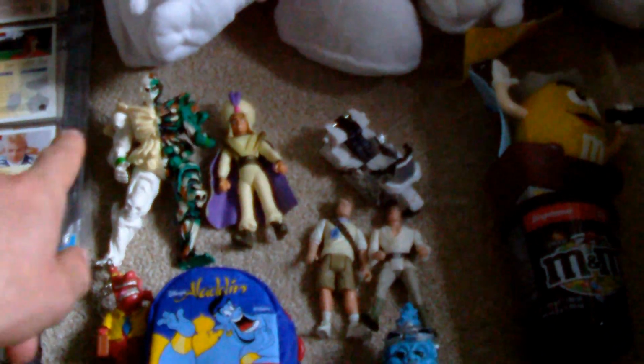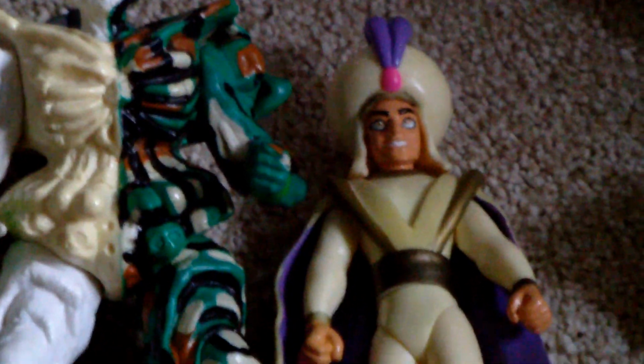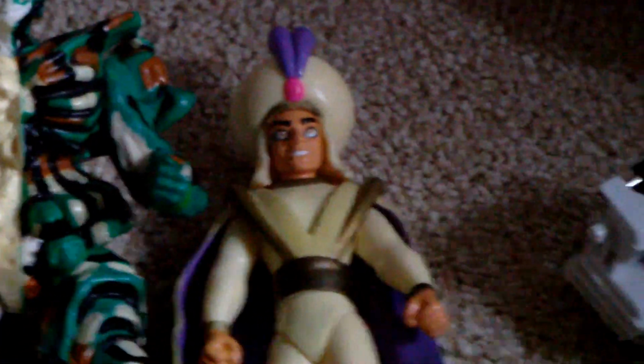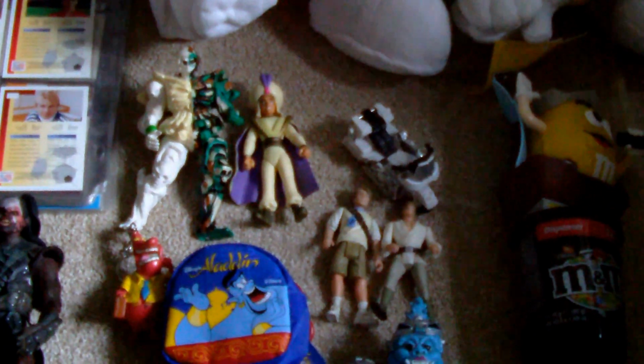I got these for £2 from one seller. I think this guy's from Power Rangers. I think he's a Power Rangers bad guy, that fella on the left there. And obviously Aladdin on the right. That's a GoBot, I'm pretty sure, the little thing. It's definitely not a Transformer, but it does transform, so that's a GoBot there. A Jurassic Park figure and a little Luke Skywalker. It's a bit expensive for £2, but it's a trader, so what can you do?